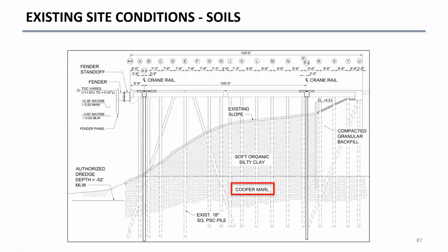So this is, again, a wharf cross section. Let's talk about the existing site conditions. You've got a marginal wharf where you've got an existing slope underneath this wharf. Again, it's pile supported. The existing slope itself had armor stone on it in certain areas, underlain by soft organic silty clays. And then the Cooper marl, which I'll talk about in more detail in just a second, is really our foundation layer that we're trying to get to with all of these piles. You can see also off to the left, we were authorized a dredge depth of minus 52 feet. So there's a lot of work going on there to not only improve the topside structure, but also the berth and access channel outboard.